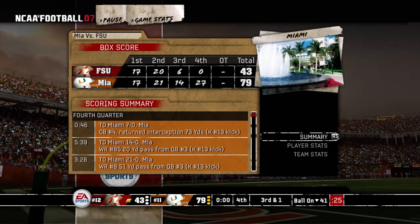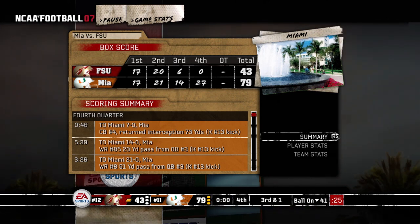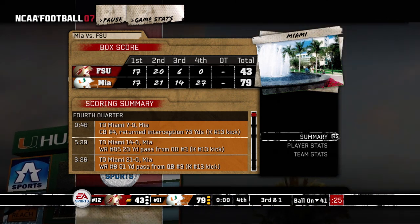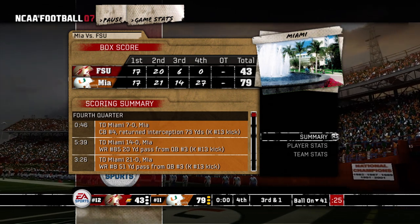And they did it. Folks, it's been a lot of fun, and I hope you can join us again next time. Our final score on this one, the Miami Hurricanes, 79, and the Seminoles of Florida State, 43.